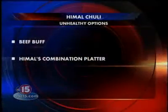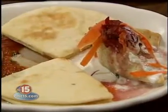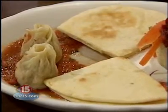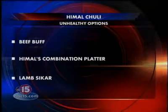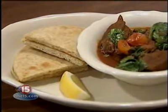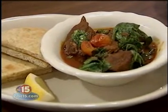The next one is the combination platter, and this says carbs. Carbs everywhere and not a lot of vegetables. If you've had your vegetables throughout the day, that'd be a good option, but maybe split that as an appetizer. And the last one you picked out is the lamb sikar. Lamb, again, is another option you need to be careful with. For heart health, it's not the best option to choose, but you could split that with somebody.